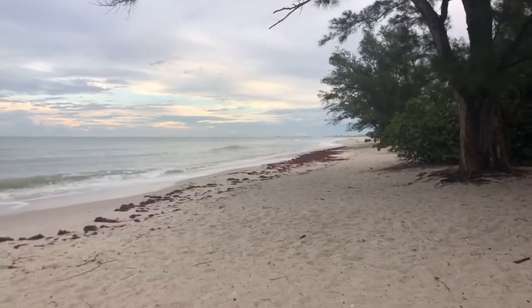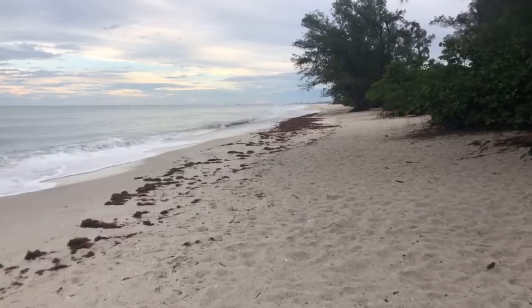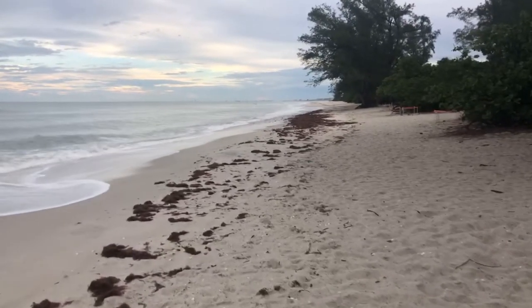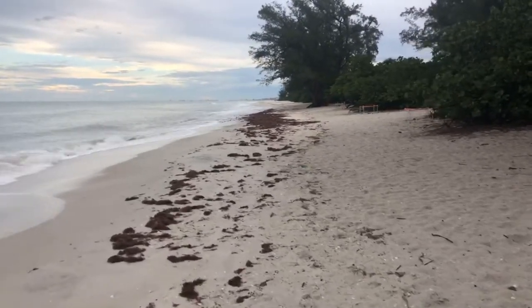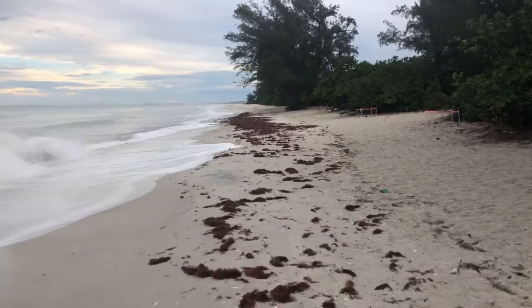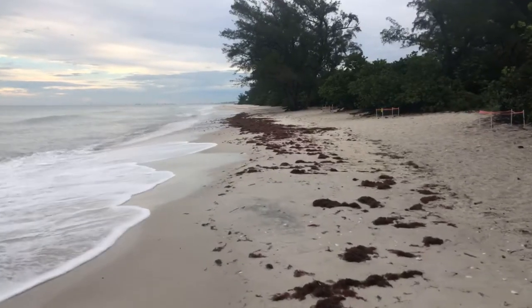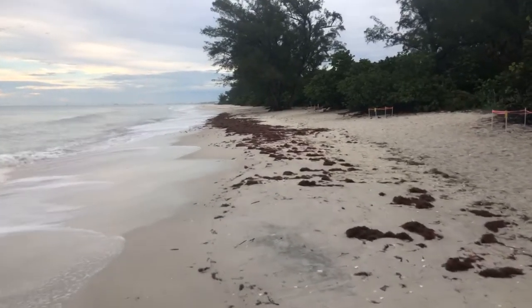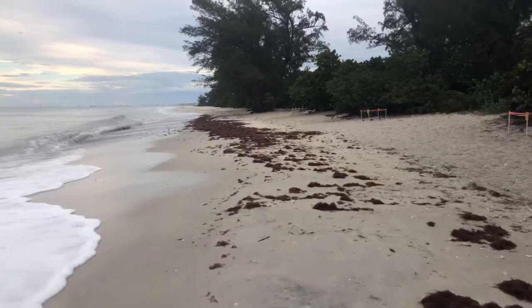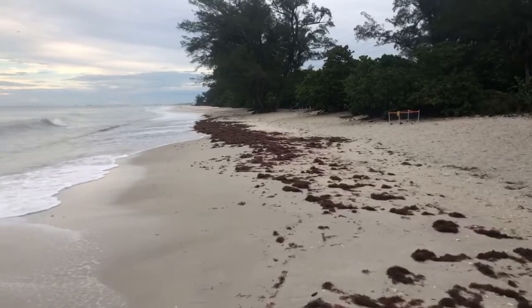Yeah, looks like we got some of that red seaweed on the beach. Nothing to be alarmed about. It's not anything that's harmful. It seems we get it here often though, right in this little patch of beach at the north end of Area 2, south end of Area 3.